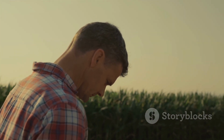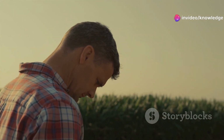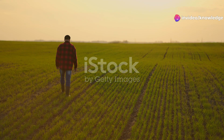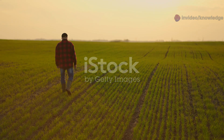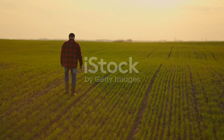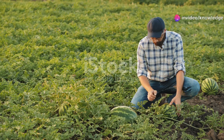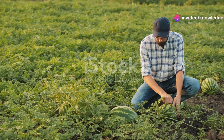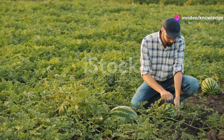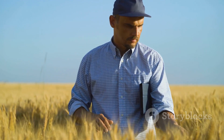Months before the first watermelon seed is planted, the work begins. This is not just a simple task of sowing seeds, it's a meticulous process that requires careful planning and preparation. The journey to a bountiful harvest starts long before the first sprout breaks through the soil. Farmers carefully select the perfect plot of land, one that receives plenty of sunshine and has well-drained soil. The choice of land is crucial because watermelons need a lot of sunlight to grow sweet and juicy.